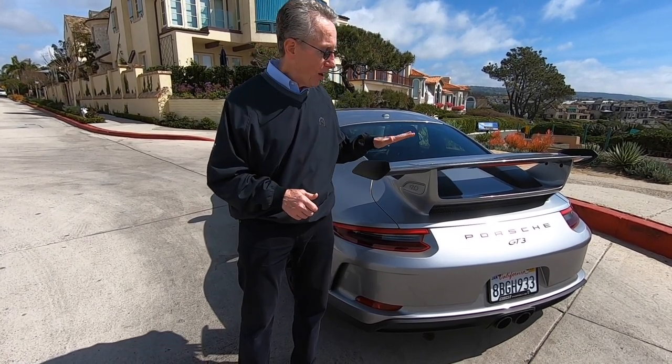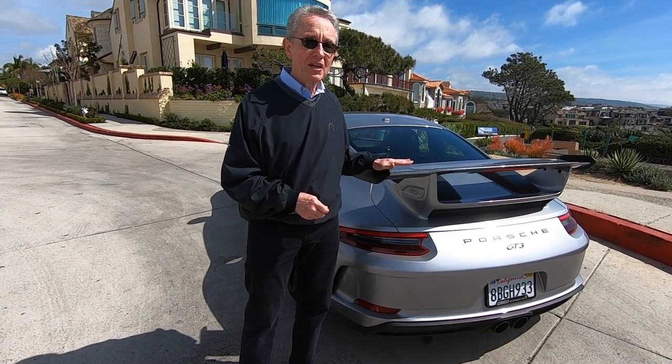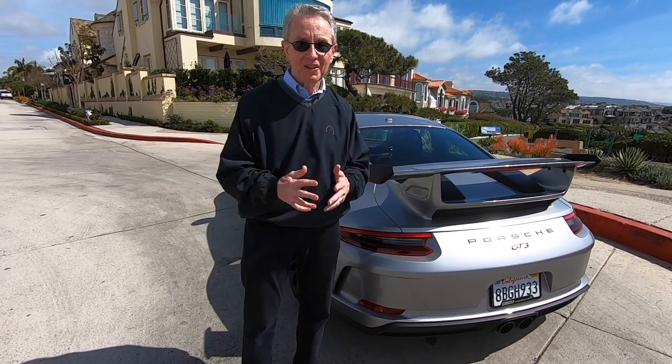So overall, I love this car, and I think it's going to take my Porsche dealer a lot of effort to pry my hands off the steering wheel when the next best thing comes along.